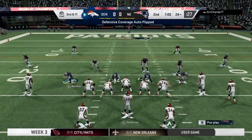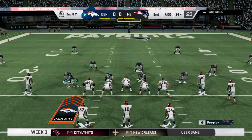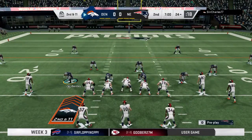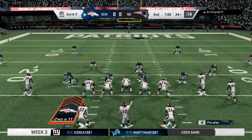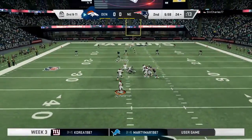Here we go. Set. 18 Gator. Mike, 55. Right there in the middle. 55. Check the out. He's checking. Crash. Look at me. Door.